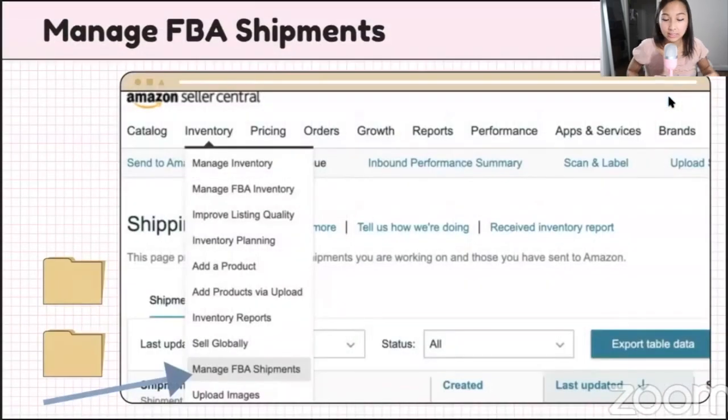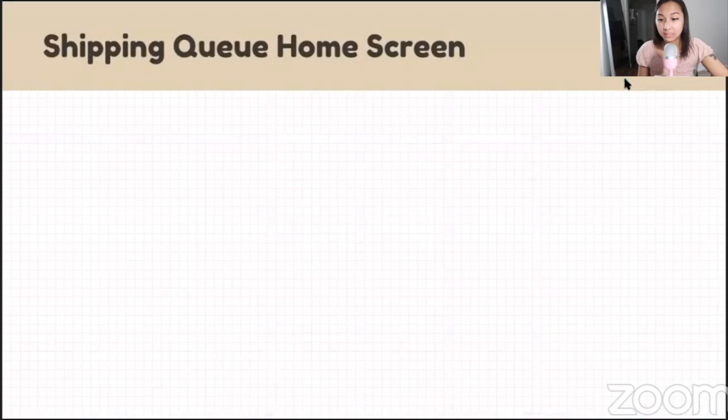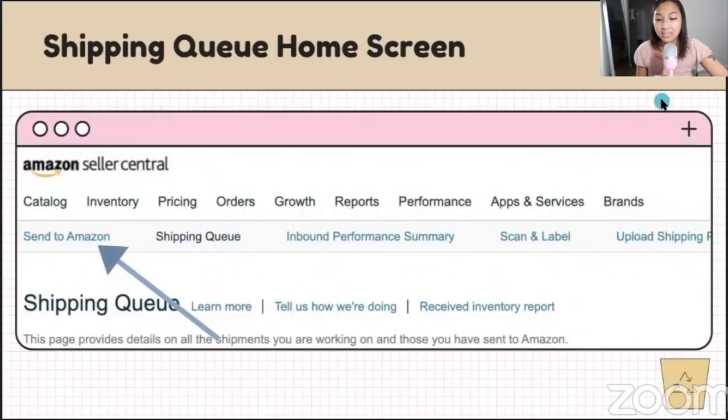So the first step to do the FBA shipments, it's going to look exactly the same. You're going to go to inventory and click on manage FBA shipments. And you're going to click on send to Amazon. The shipping queue, this whole screen is actually slightly different, but it's nothing that unfamiliar. But instead of clicking on upload shipment plan, this is the old workflow, you're going to click on send to Amazon right here.